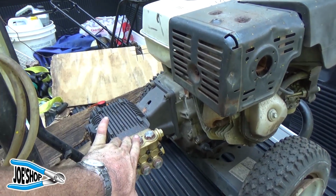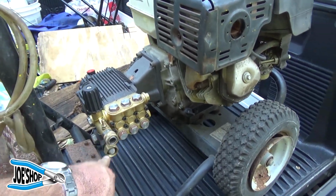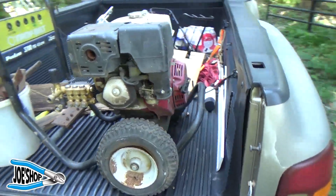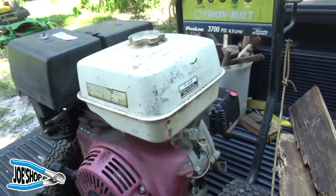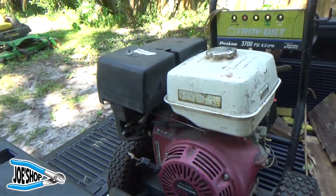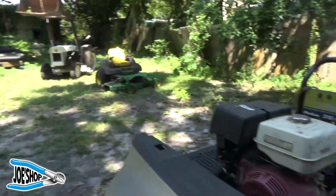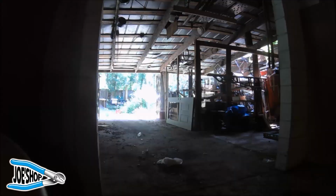It had a cat pump on it, and it was just too far gone. So I bought another pump, and it is yet to be tuned in yet. So that'll be a project, and this is a 13 horsepower Honda, so it's definitely worth investing a little time in. Again, Hondas are my favorite buggers ever. So let me get these machines put away, and then move on to the next project.